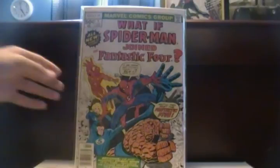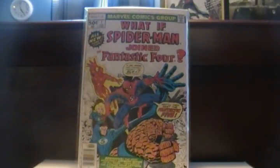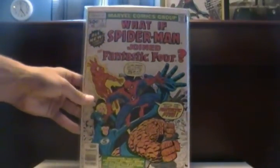Now I just love this book. It's really cool. Now it doesn't really go for that much. It only goes for like 10 to 15 bucks maybe. But it's just a really cool book, and I'm really glad to have it.